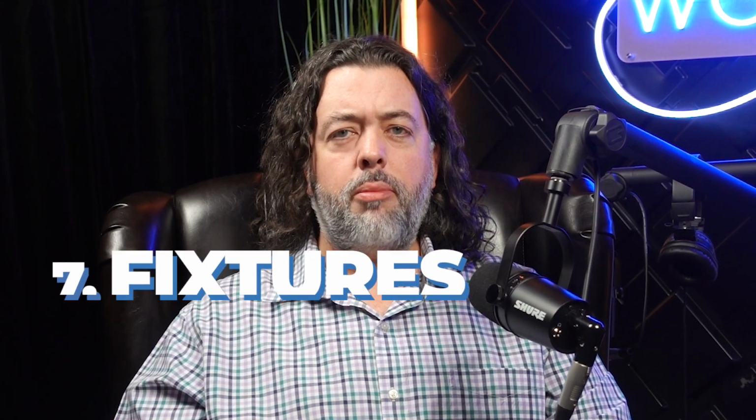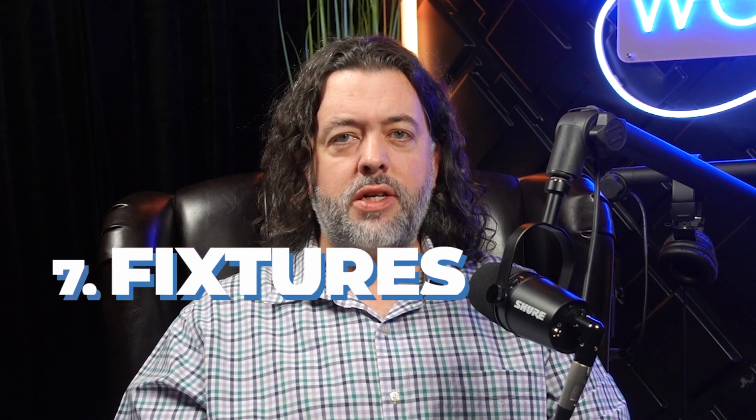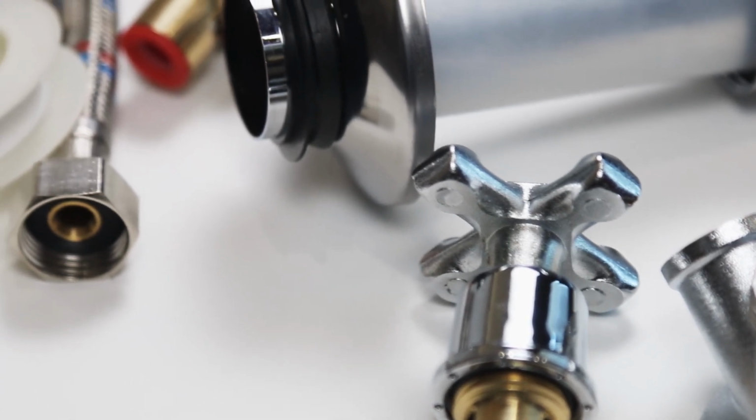All right, another topic is fixtures. This pertains to items in a house that are affixed to the property and actually become part of the real property and not separate property. Things like plumbing, chandeliers, window blinds, things like that are actually affixed to the property.